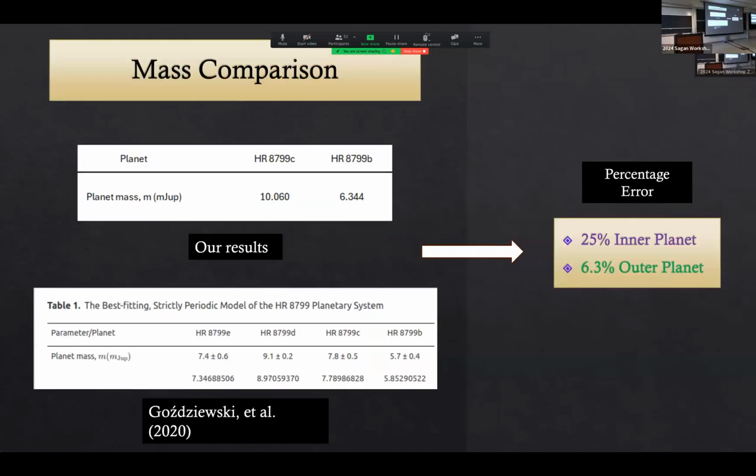And let's compare them now. As you can see, these are our results, and when we compare them with the best results that we had from Gozdziewski, we calculated a 25% percentage error for the inner planet. We were not quite satisfied with that result, but we could not improve it. But when it comes to the outer planet, we got a pretty good result with only 6.3 percentage error.